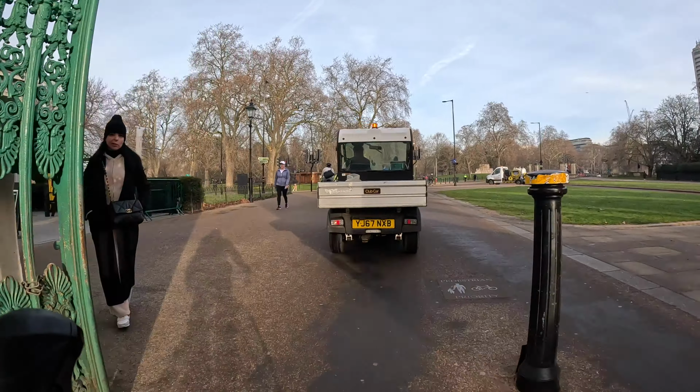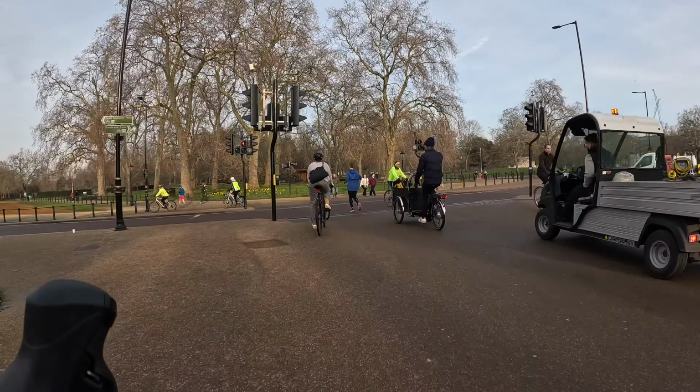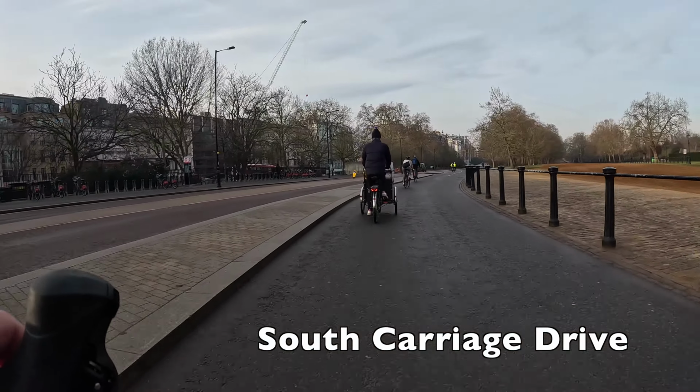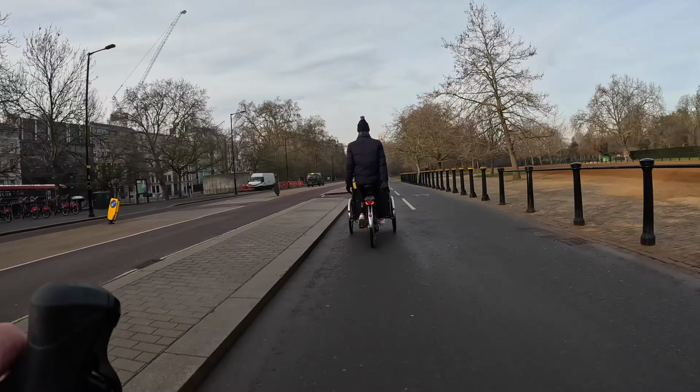I have opinions, by the way, about this pedestrian crossing coming up here. It no longer makes sense for it to exist. You can see absolutely everybody is crossing on the red, and that's because if you look to the left of this cycle path here, you'll see that there is zero traffic on the main road. This is the South Carriage Drive. The reason for that is that the South Carriage Drive is now closed to drivers.